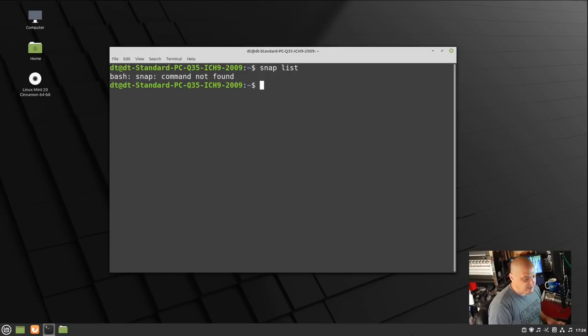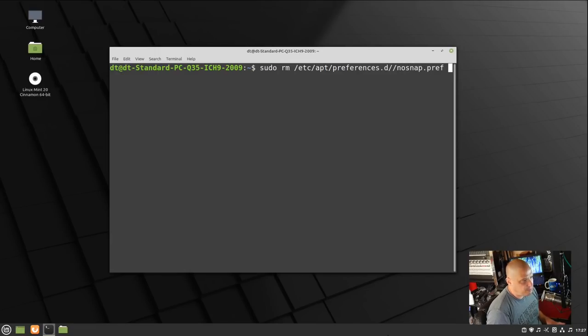You can still get snaps if you want, and I can show you that for those of you that are using Linux Mint and actually like snaps. How do you go about still getting your snaps? Well, you need to run this command, and this command can be dangerous if you mistype it, so be careful. You need to do a sudo rm, which is remove, and then you need to do /etc/apt/preferences.d/nosnap.pref.